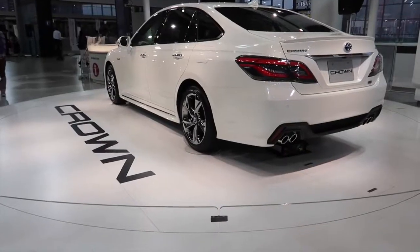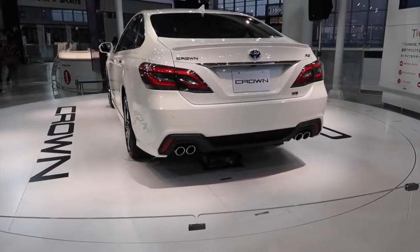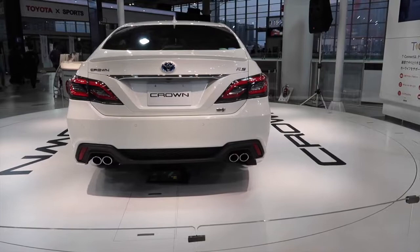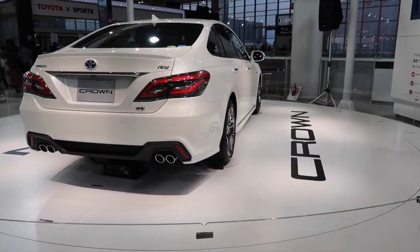Hey, we are done with the digital art museum. We are in the Mega Web Toyota Museum. Like, this one is called a Toyota Crown. I totally thought it was a Camry, but it's not.